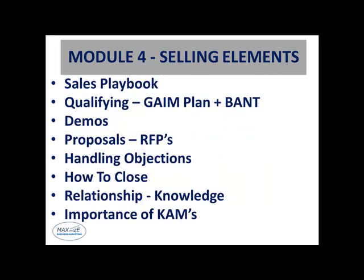Module 4 will be selling elements, a sales playbook. Most companies don't use that. I'm going to go into that and why it's important. How to qualify clients once you get in front of them, or prospects, using what I've developed as my game plan, plus the old BANT that a lot of people use, but they both come into play, but using the game plan first. BANT to me is too salesy, and we want to get into not a pushy but a collaborative type of arrangement with your prospects and clients.